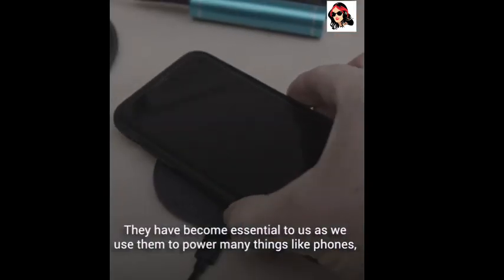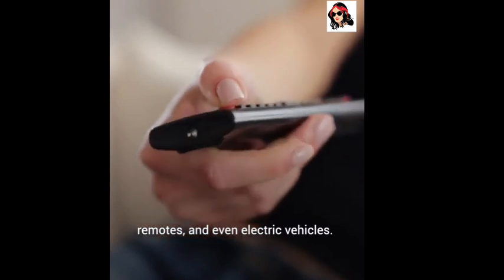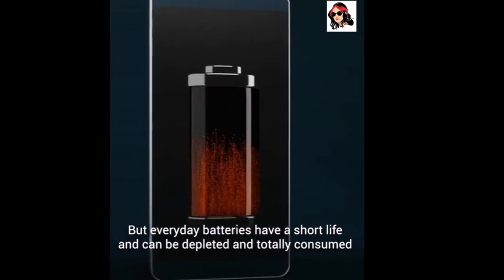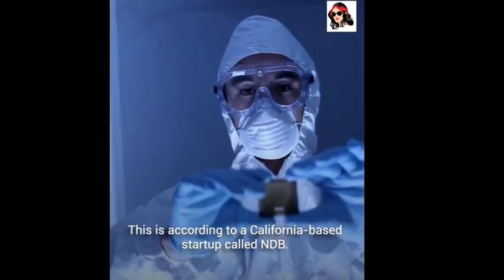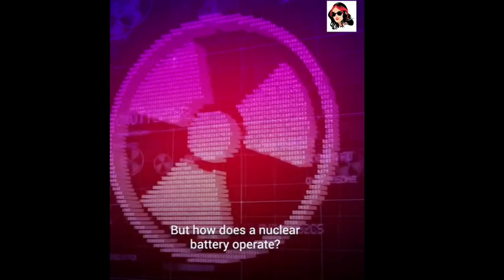They have become essential to us as we use them to power many things like phones, remotes, and even electric vehicles. But everyday batteries have a short life and can be depleted and totally consumed within a few years. Nuclear batteries, on the other hand, could last up to 28,000 years. This is according to the California-based startup called NDB. But how does a nuclear battery operate?